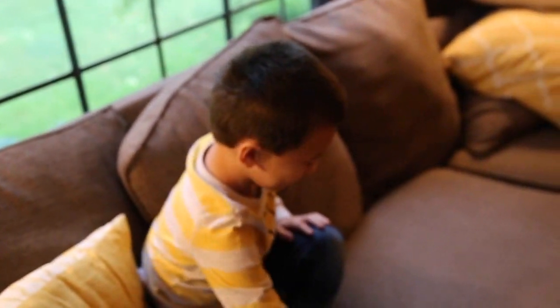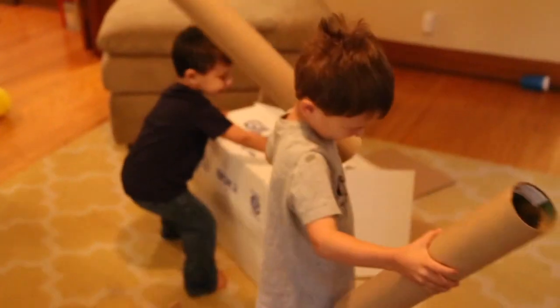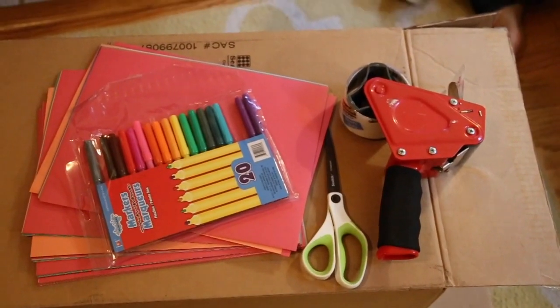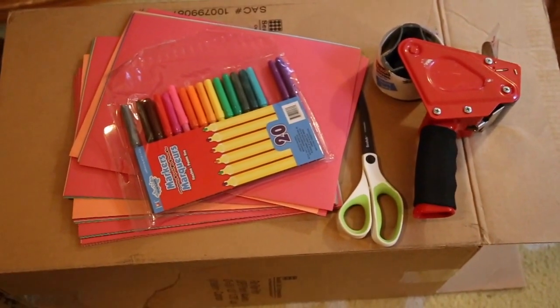Yep, but I made out of boxes. So we got our supplies. Yeah! We got boxes. We got more boxes. We also have scissors, but that's just for Daddy to use. Tape, markers, paper, and we'll find other cool stuff too.